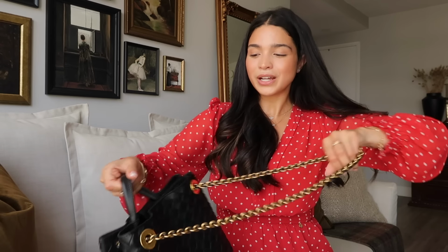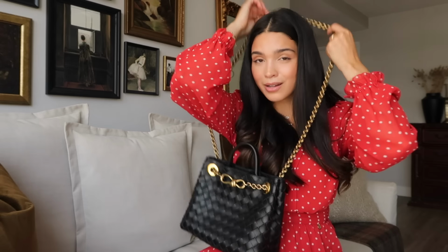This was the bag I reached for, and I reached for it all summer long, especially on nights out. And again, my favorite detail about this is that not only can you use it as a top handle, I'm a broken record, I know, but you can very quickly turn it into a crossbody, which again is so important on a night out, okay?